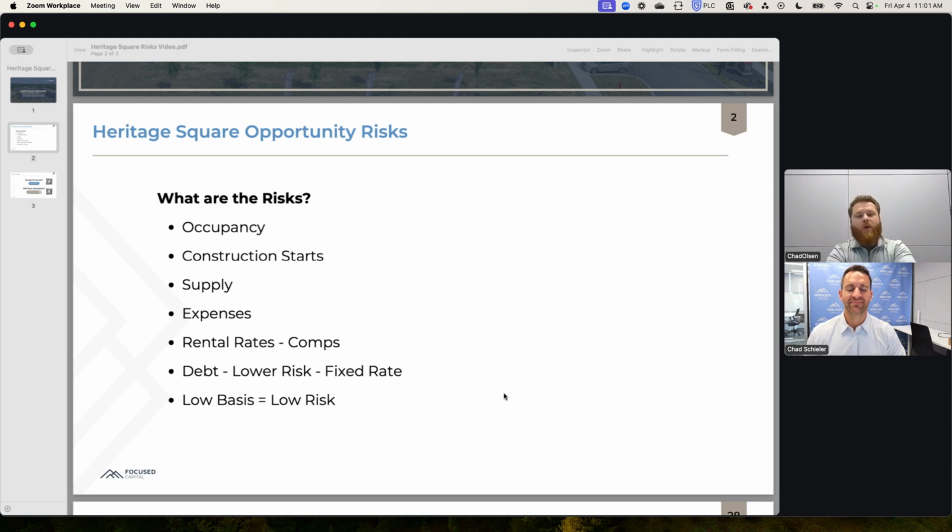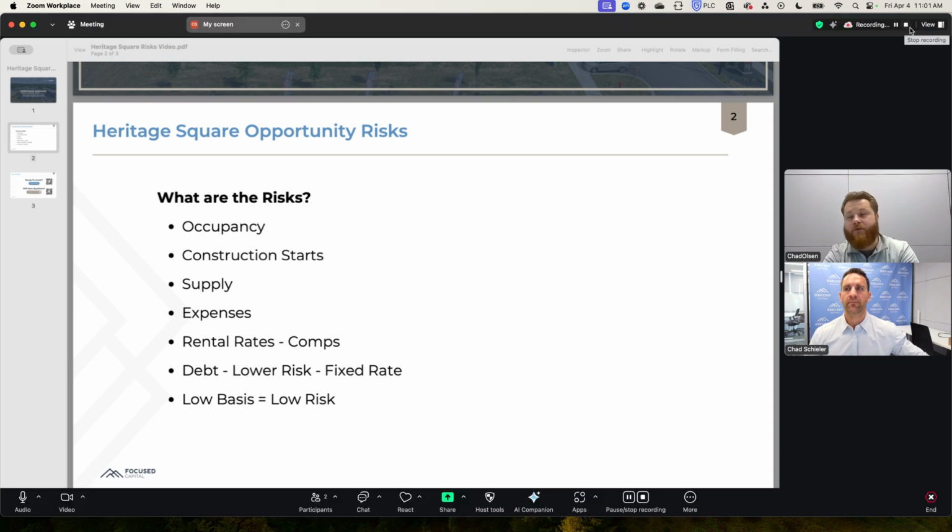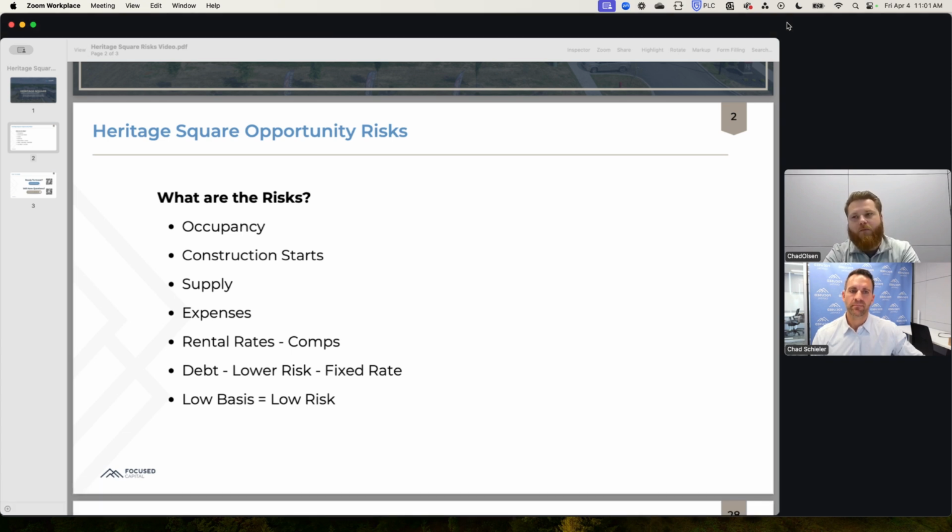Yeah. So this property, as you said, is sitting about 95%, which is a really strong occupancy number in this market. And with the comp set, the comp sets are experiencing a lot lower occupancy in some cases. That's a mix of the quality of that product, the location of that product, and whether they're in lease up or not, and then the rents that they're trying to target, and where ours sits in a very affordable range.